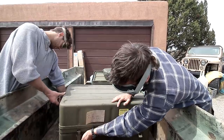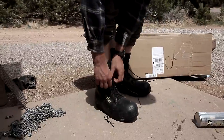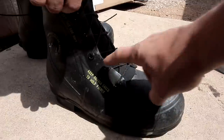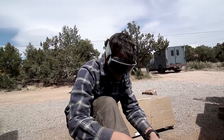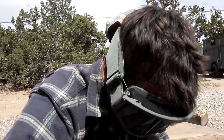Lots of latches. I picked up some Mickey Mouse boots for 20 bucks at the same military store, Coleman's. They even have directions on them, so you know how to put them on. That's pretty cool. I love the army, man. You're all set. You look like you're ready to survive a nuclear attack. I'm gonna survive! In Antarctica.